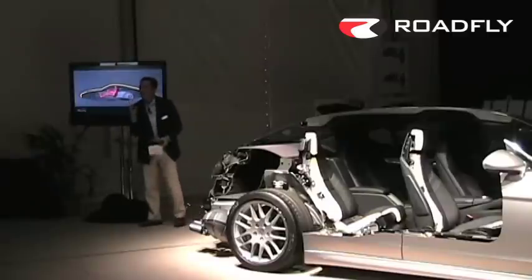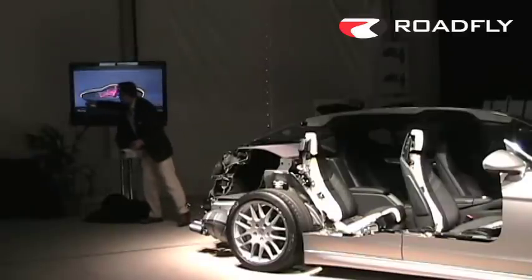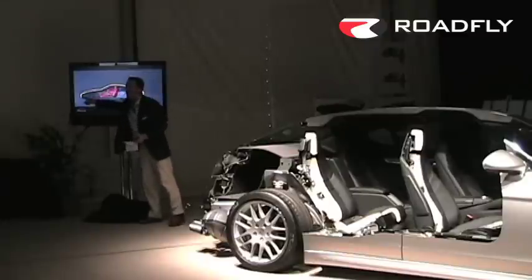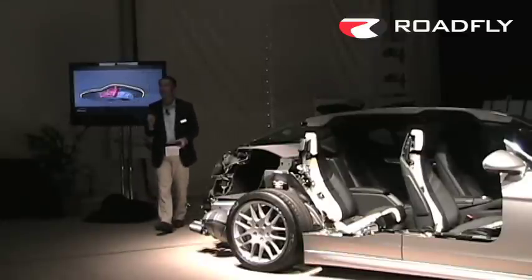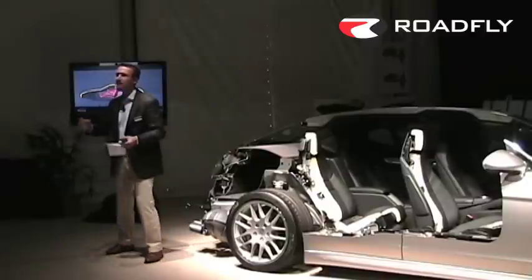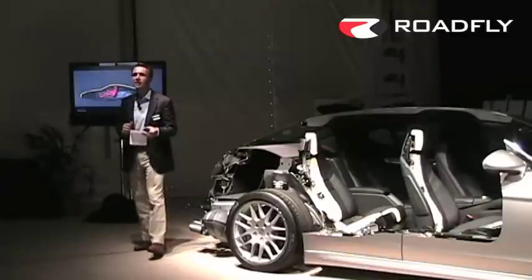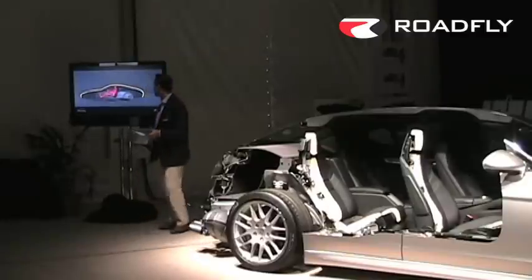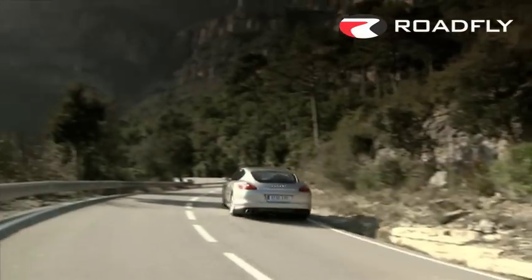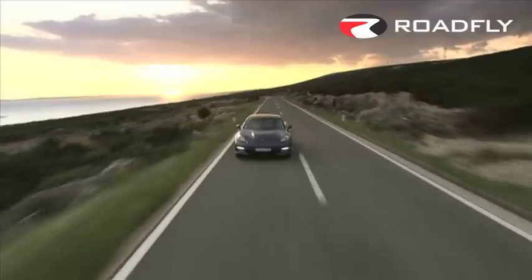And really to understand the concept of the Panamera, you see here the yellow line is the cutaway of a 911, the red line is the cutaway of a Panamera. The seating position for the driver is identical. So that means sitting in the Panamera feels as if you were sitting in a 911, and this is also true for the steering wheel. Very sporty, typical Porsche. So this brings me to the second part of the technical highlight presentation.